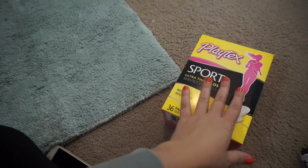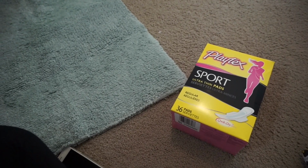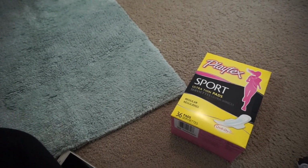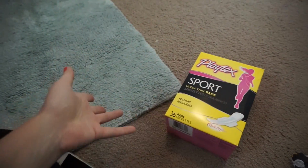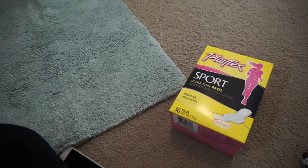I would rather change them more often so I feel more clean and fresh, rather than have a thick pad and wear it for several hours. That's just me, but everybody prefers it differently. And then of course I'm going to bring some feminine wipes, just so I feel fresh and clean every time.